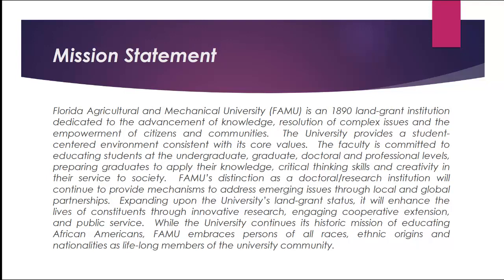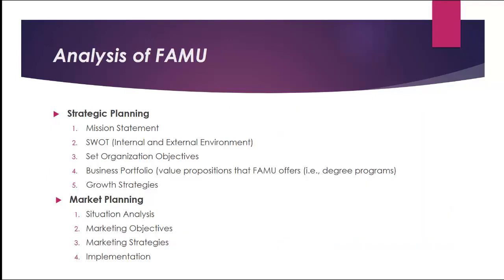So again, you have the mission statement, which I've shown in class a couple of times. The SWOT analysis we did in class. We looked at the strengths and weaknesses. We came up with a lot of weaknesses, which we all know. Perhaps some opportunities of recruiting and widening our horizons in terms of where we get students, and some threats. And one that I mentioned was, of course, the political apparatuses has been an issue with cutting funding that FAMU has in terms of its budget.